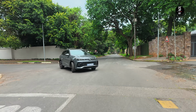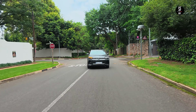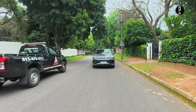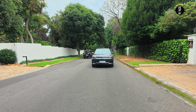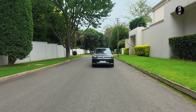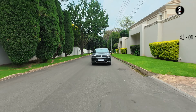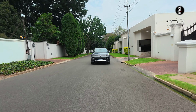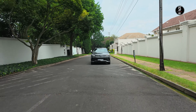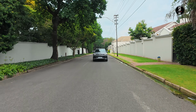So where does it then fit in? I think your average Tiguan buyer is someone who probably has a family, has an outdoor sense of activity, maybe gets up to some off-roading because it's very capable in that regard too. But I think generally SUVs are the kind of cars that people buy because they solve all their problems in one form factor. You need space, you got that.